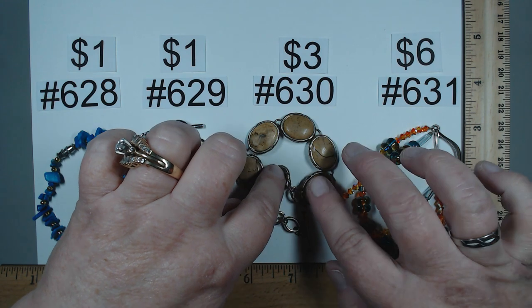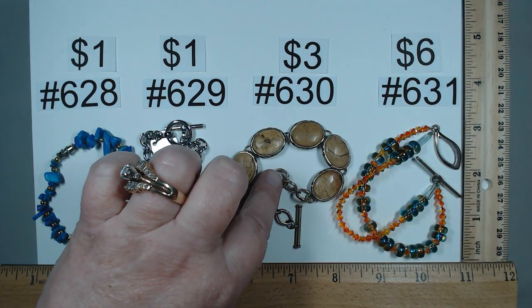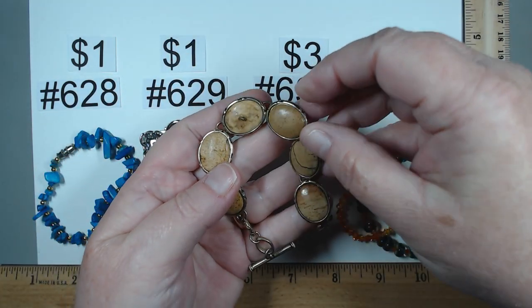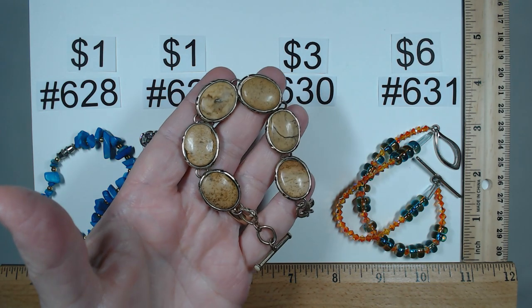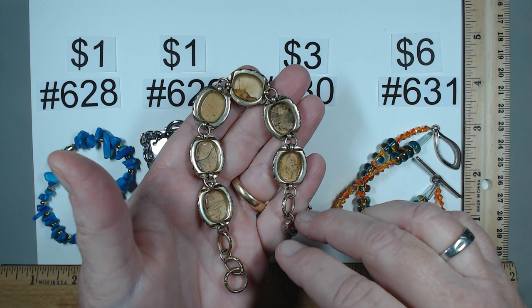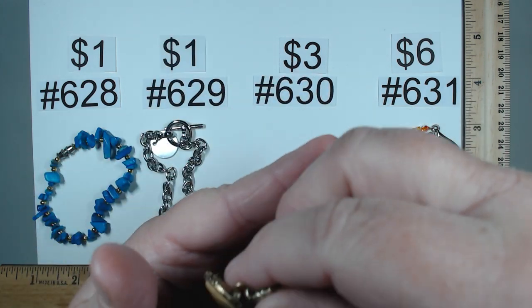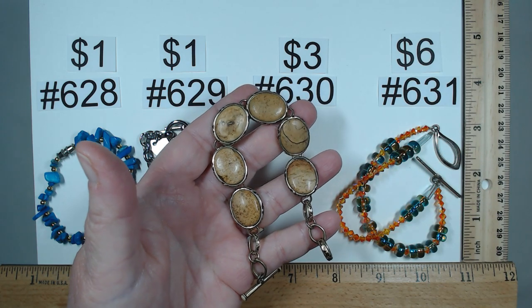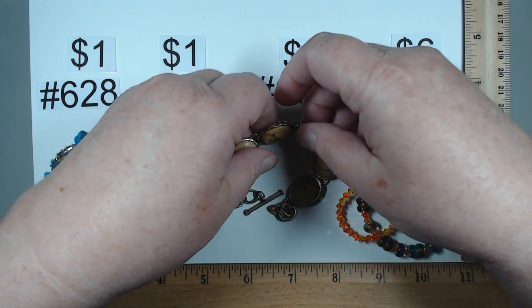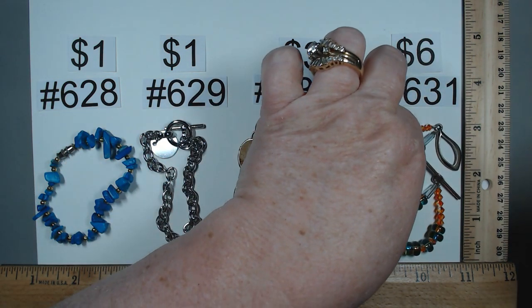It is 7 to 8 inches with the toggle and the little extender here, so you can make it 8 inches or 7. To me, these look like pieces of jasper. Here's the back. You can see they are glued in place. But look at the beautiful color, and it goes so nicely with this antiqued gold. It is $3.